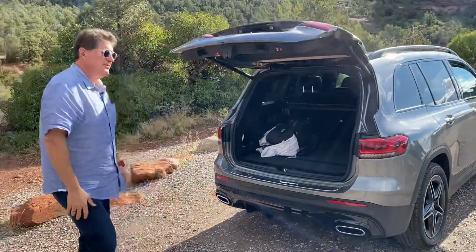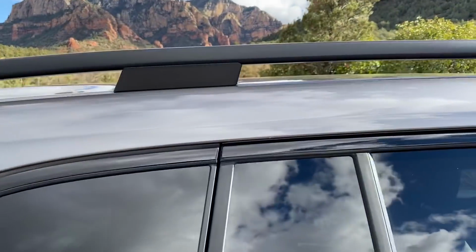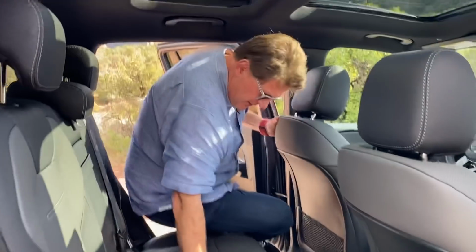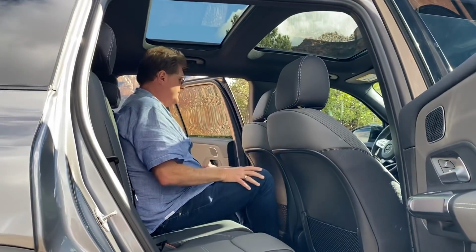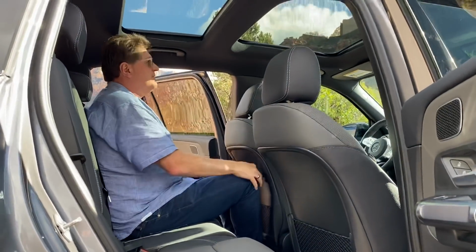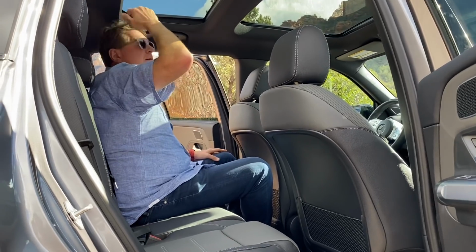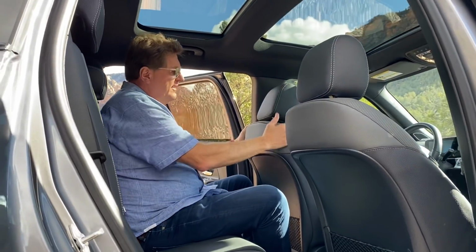So let's sit in the back seat. Once again, I'm sitting behind myself, and we'll see how much room I have. This is very upright right now, but let's take a look. Dual sunroofs, really nice. Look at that. Plenty of knee room, plenty of headroom, even with the second sunroof. And keep in mind, guys, I am 6'2", so I am pretty tall. So I've got the seat pretty far back.